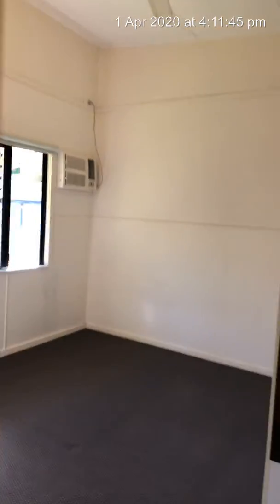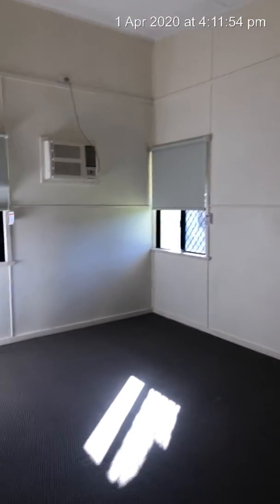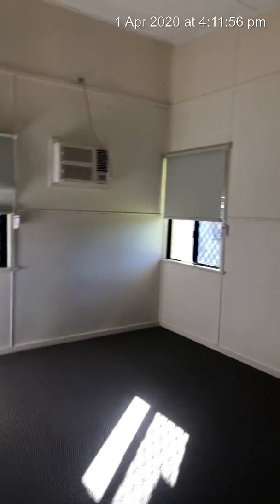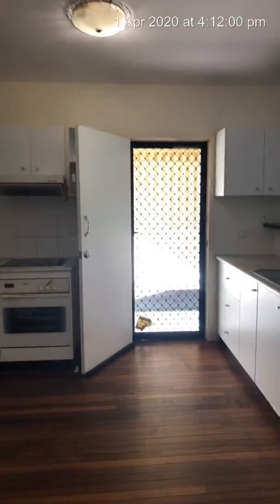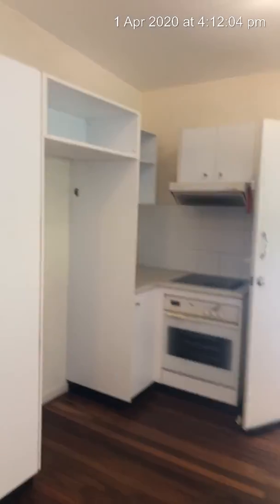There it is. Big, big rooms. They're huge. And another room at the back there. Again, really big, with air conditioning. Back door out to the garage. Here's the kitchen area. Plenty of room, fridge.